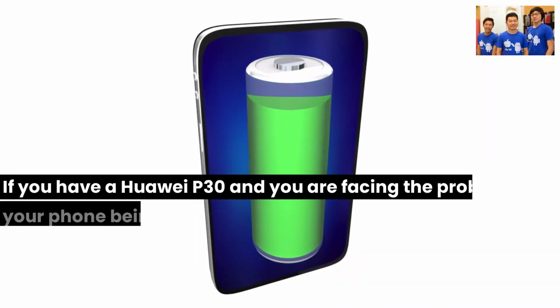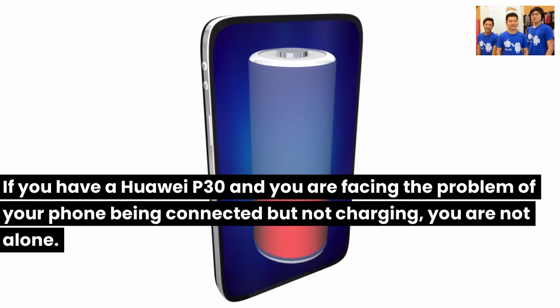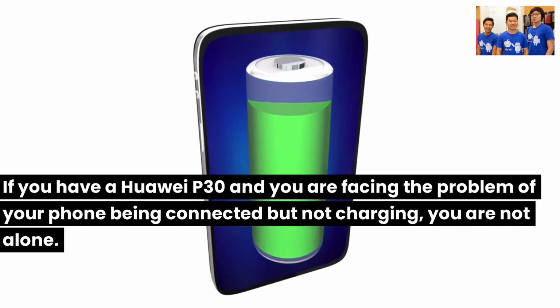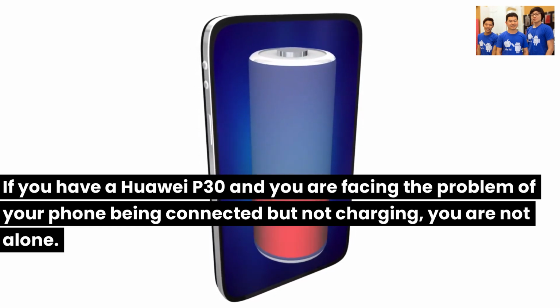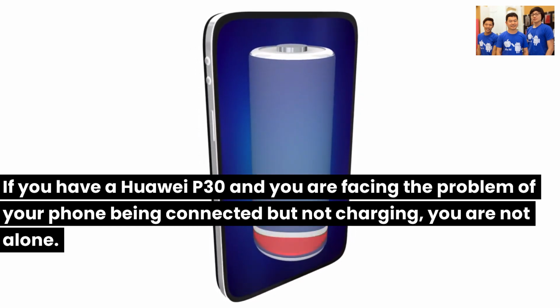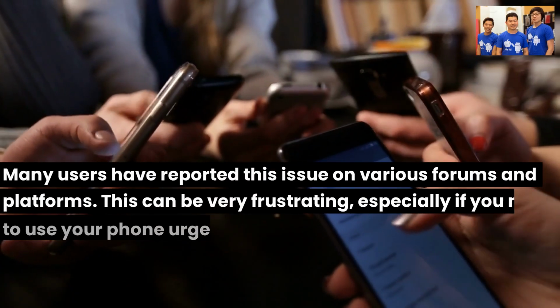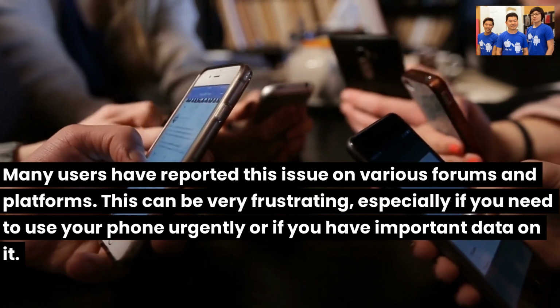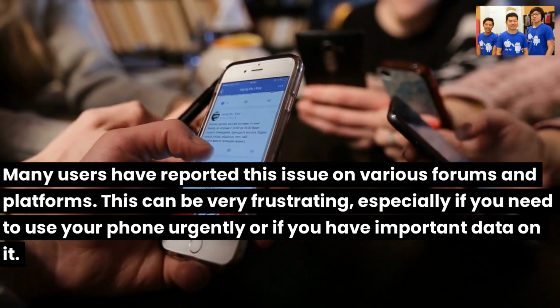If you have a Huawei P30 and you are facing the problem of your phone being connected but not charging, you are not alone. Many users have reported this issue on various forums and platforms. This can be very frustrating, especially if you need to use your phone urgently or if you have important data on it.